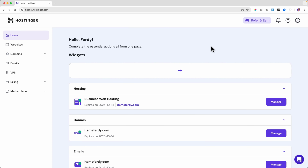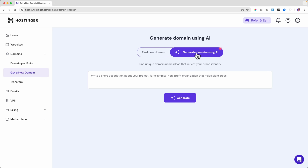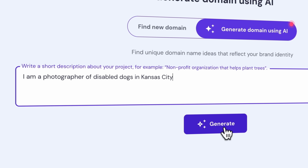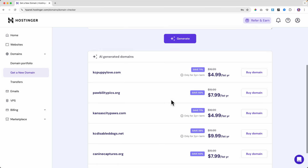You can also add a second domain. Let me show you how. In order to add a second domain to your account, we go to Domains, Get a New Domain. We can do it two ways. We can just type it in or we can generate a domain using AI. So I can say, I am a photographer of disabled dogs in Kansas City. Generate. kcpuppylove.com, paulbilletypics.org, kansascitypauls.com. So there you can get some ideas.